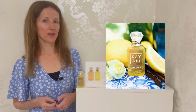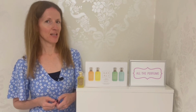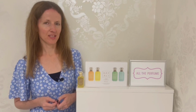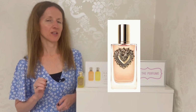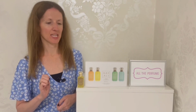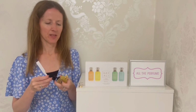The first perfume that I'm going to review is Capri in a Bottle Lemon Sugar 14, and the notes in this scent are lemon, sugar, raspberry, freesia, vanilla and musk. And I expected to like this fragrance. Without Bake by Akro and Devotion by Dolce & Gabbana, 2 amazing lemon perfumes, this just seemed like something I would enjoy. And in fact, I was expecting it to be my favourite from the line, and at first it was. So more on that later. Let's give it a spray.